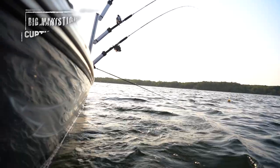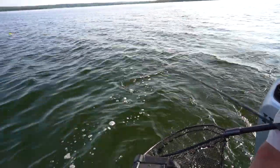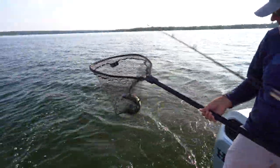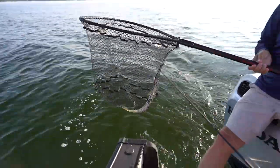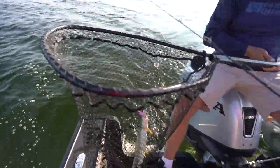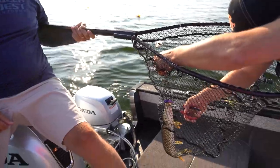Have that net right there, and Adam's doing a good job. Now this is total multi-species fishing. Goes crazy on us, it's a northern. Give me a little line there, thank you. We aren't gonna put the net down because if we do, it'll roll. So John will grab the pliers and try to get that out while I hold it.